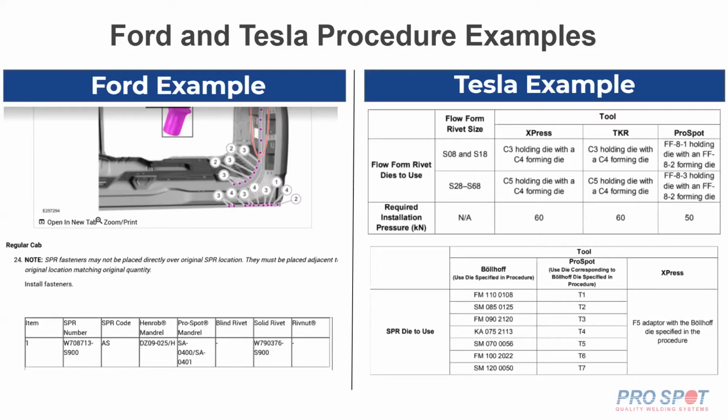You can see the Ford example is the first one there on the left. It gives you a nice picture with actual numbers pointed to the different rivet locations. And then if you look down, I took just a snippet. Obviously, this isn't the whole page, but it gives you a nice little snippet showing you what the self-piercing part number is from Ford. And then it gives you the Henrob and the ProSpot actual die number that you use out of our die kit. So for this example, for the self-piercing rivets, you're going to use 0400 with an 0401. So they map it out pretty easily. So the question really should never come up of which die do I use, because if you're looking at the procedures, it's right there.